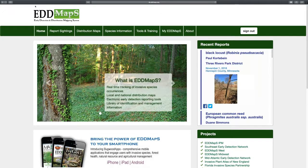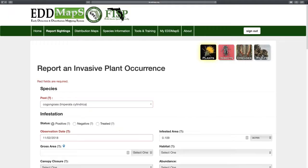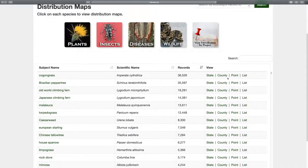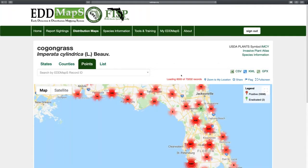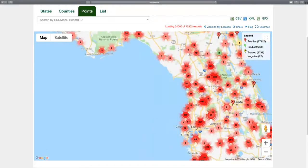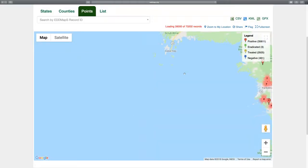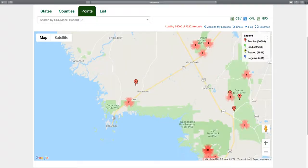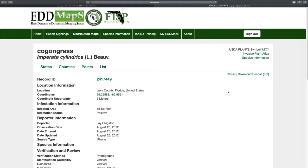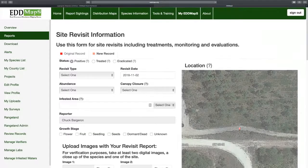If we go back to the home page, go back to the Florida homepage actually, then one of the other features that we've added recently is the ability to do a revisit. And so when you're logged in and you're looking at distribution, let's just say we're looking at distribution of Kogon grass, we get the map loaded, and let's say that I was recently at this infestation outside of Cedar Key.